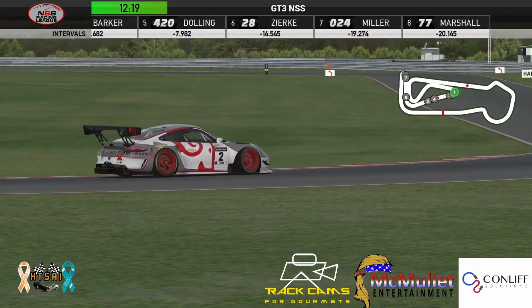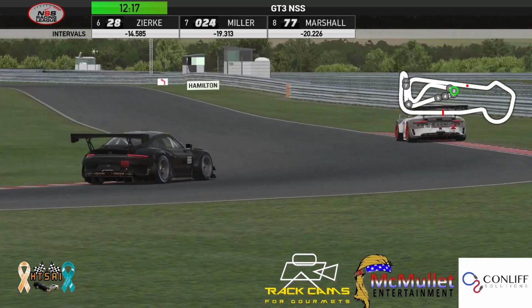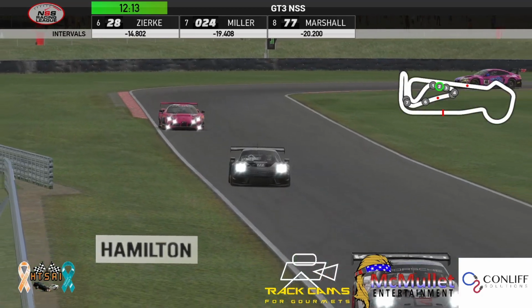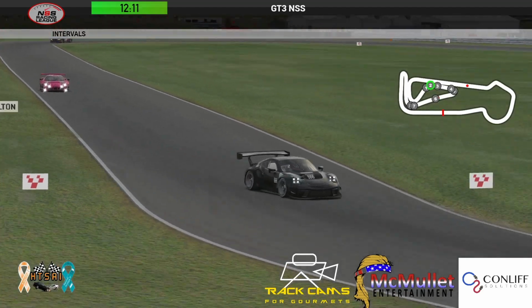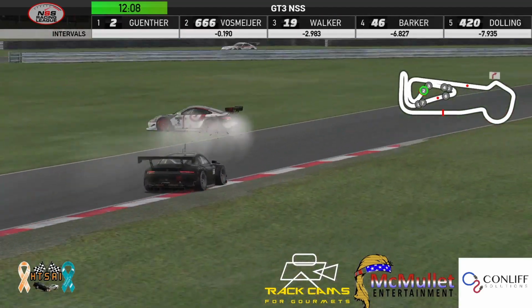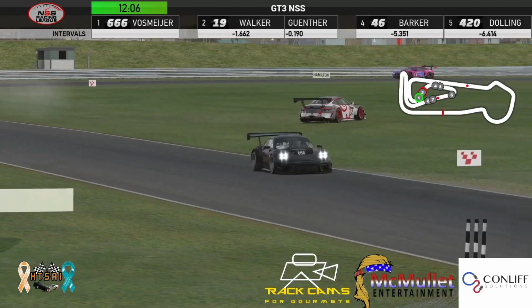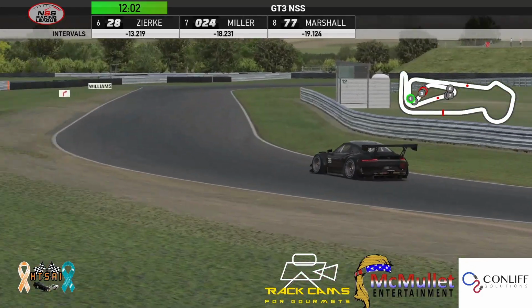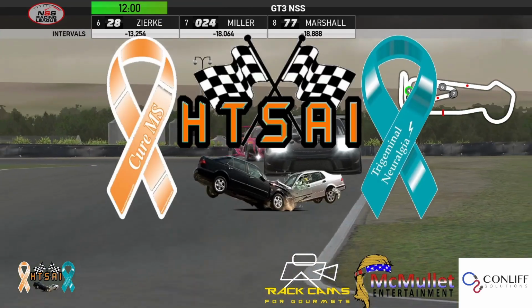Top 3 starting to pull a little bit of a gap. Harry gains quite a bit of ground on Max every couple of laps, and then it's almost like Max is taking it easy, keeping the tires cool. Oh no, the leader's around! Max Gunther has gone off track. Let's see what happened.